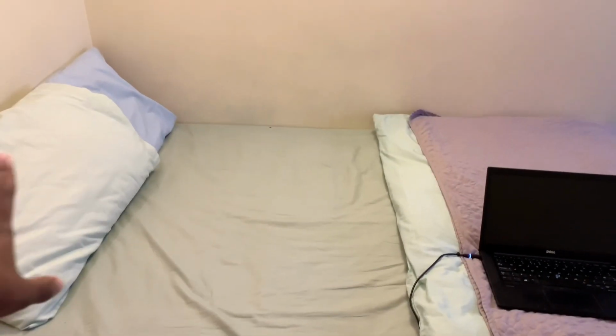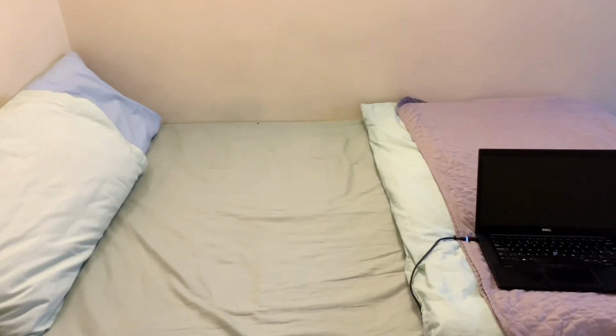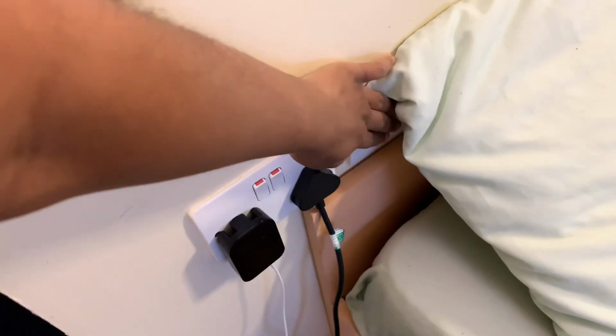I don't know what size it is, but it's a very big bed. And there's this mirror here. My mirror is quite dirty, but yeah. And then these sockets here, and this is the switch for the room. There's also a switch here as well for the room.